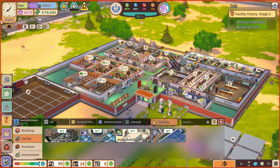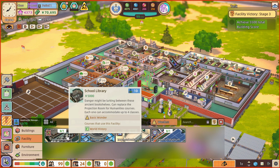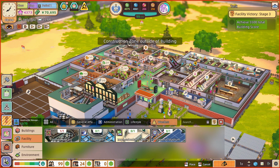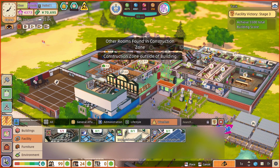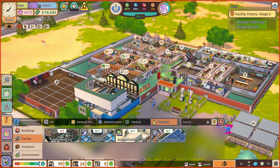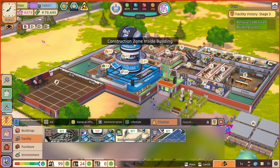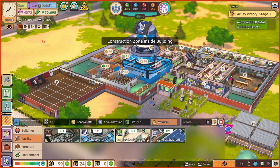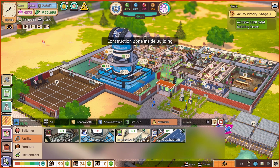And I think maybe the easiest one that we can get in is the Impressionism Gallery, because the school library is quite big. It's very impressive. There's no denying that it's a great big impressive fancy thing, but it is very, very, very big. Look at that. It's a huge big thing, and it requires us to have multiple floors of space to get that in, and we haven't got that right now, so we're not going to go for that. And then the observatory, that's also quite big, but that should go up on a big roof somewhere, and I don't think right now we have the space for that, so we're not going to go for that one right now.